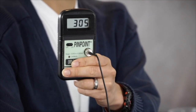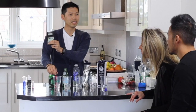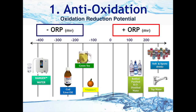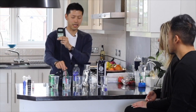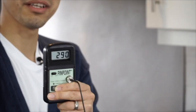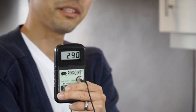Can you all see the reading on this meter? Can you tell me what the reading is? It's about 300. Yes. So is that good or bad for us, you think? I would say it's bad. Yeah, so this is one of the highest readings you'll find actually. The higher the reading, the worse it is for our body. And the next, sparkling water. Any guess of what this might be? Oh, it's still pretty high. It's not much different, so it's still very high. The reading here, you can see, is around 200-300, right? Yes.